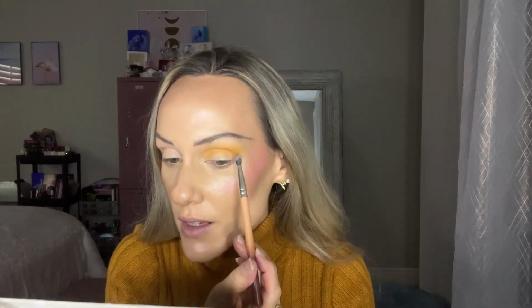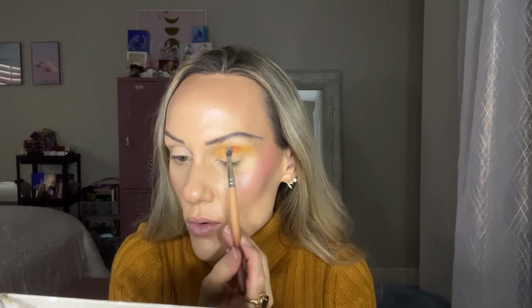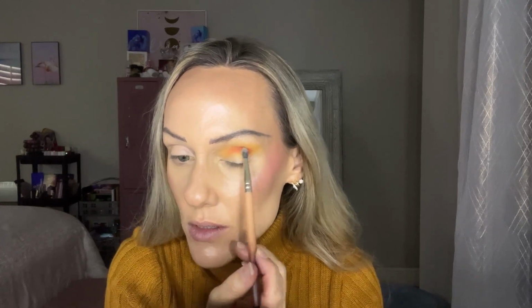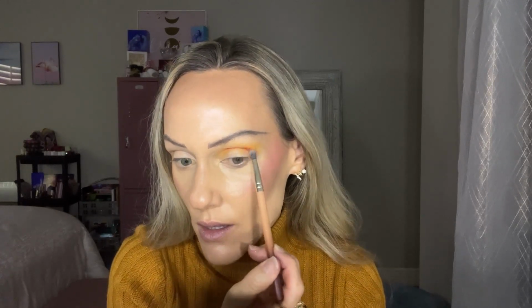Okay, I really like that shade. Next, I am going to go in with a smaller brush and dip into Tradition. And Tradition is this deeper orange, a kind of a pumpkin orange. Ooh, that does have some really nice pigment to it. I like that. I'm just gonna lay that down here in the crease.